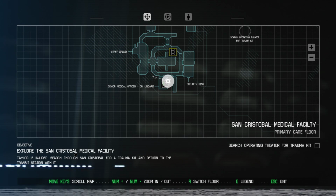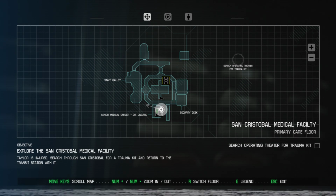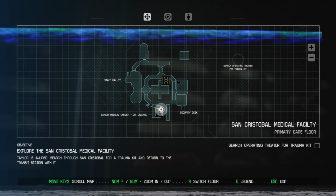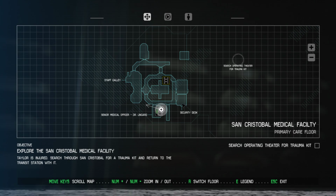Okay, so we just need to circle around now. So there's that ladder symbol right there. I just need to basically circle around, go in here. I'm guessing there's a way from here to get in here, or maybe I'll be able to go straight in there.